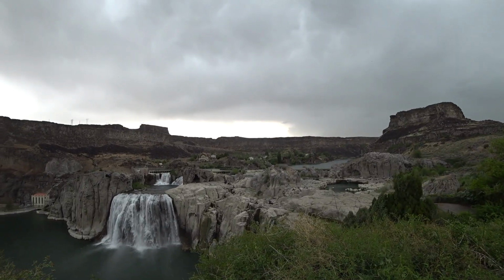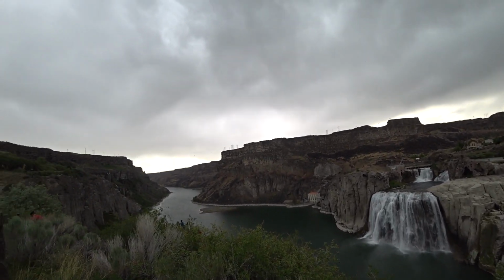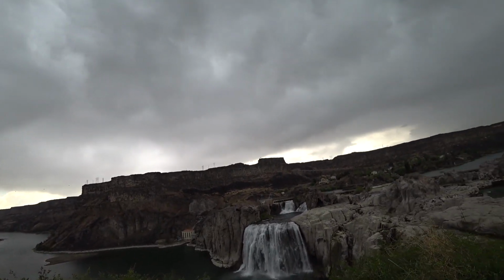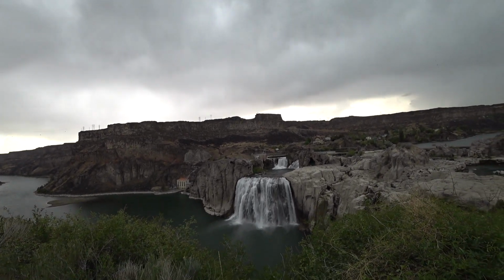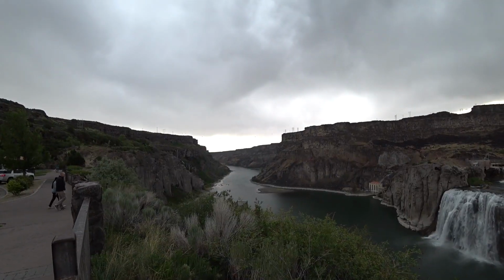Okay, time for another view of this waterfall. Now we've been to plenty of waterfalls, Niagara Falls, Cumberland Falls. This is taller than Niagara Falls. It may not have the amount of water output, the amount of force from the waterfall, but in terms of height, this reigns supreme. You could consider this, Shoshone Falls, the Niagara of the West.